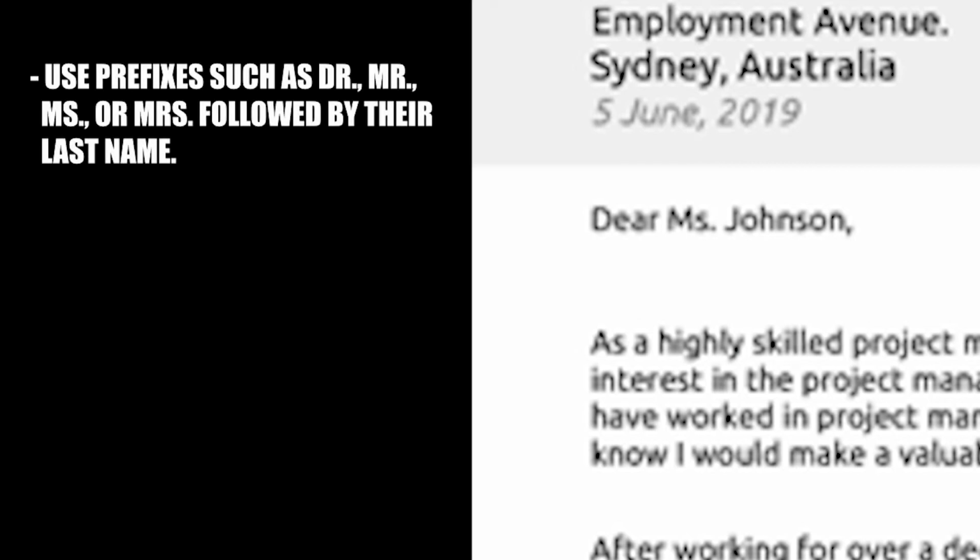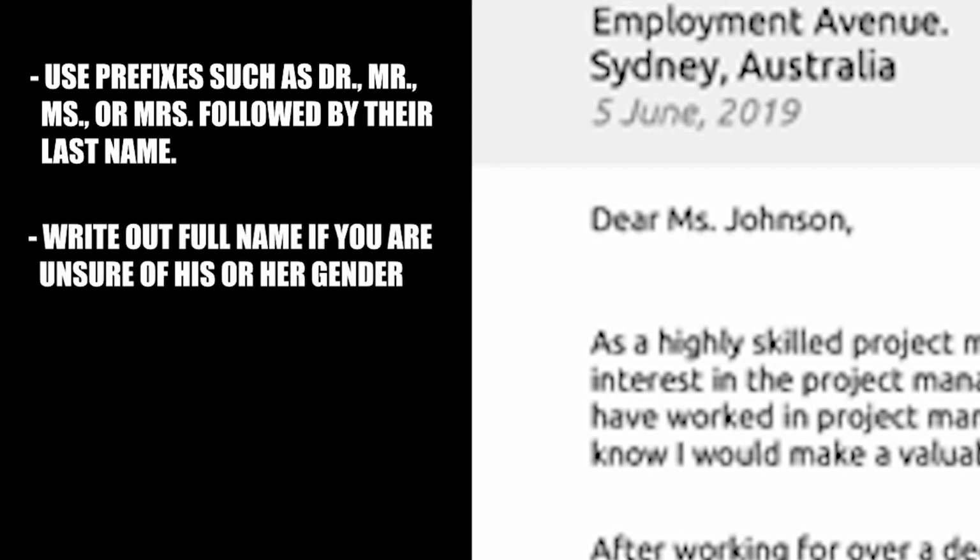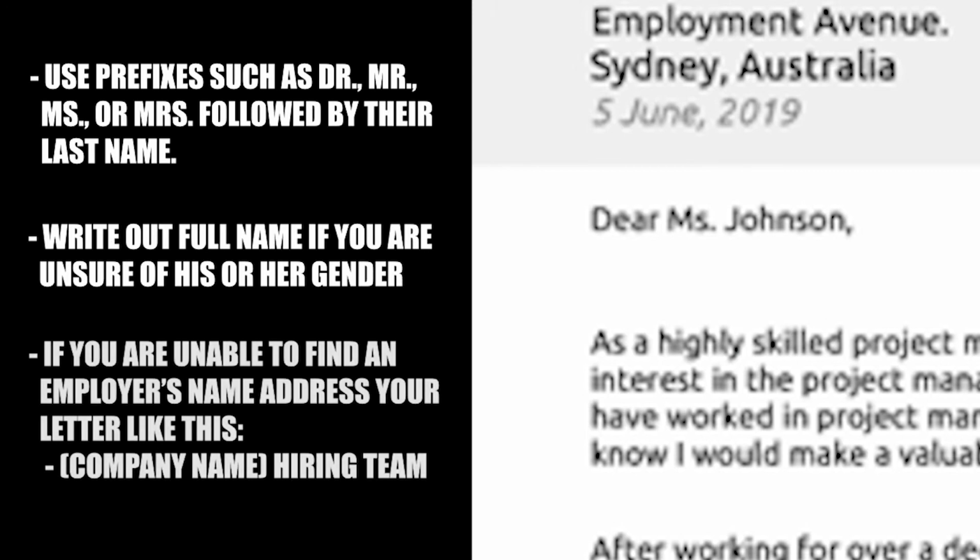Next, let's talk about the salutation. This is the greeting of your cover letter. You should begin your cover letter salutation with the employer's prefix such as Dr., Mr., Miss, or Mrs., as well as their last name. If you're unsure if your contact is a male or female, write out their full name instead of the prefix. While it is usually best to find a contact for the organization you are applying for, if you are unable to find an employer's name, address your letter like this.